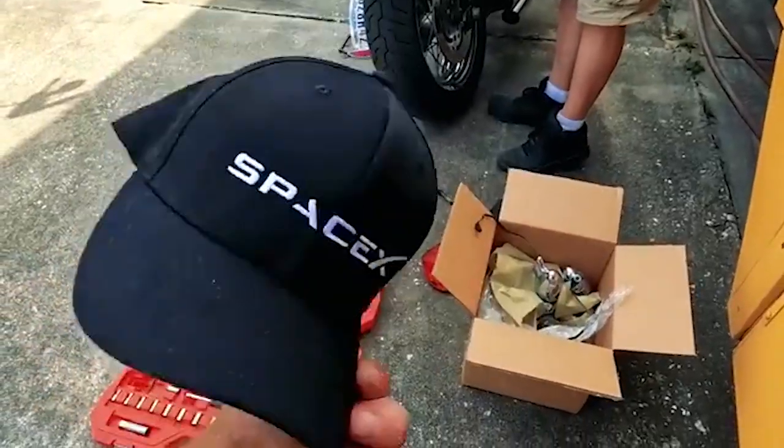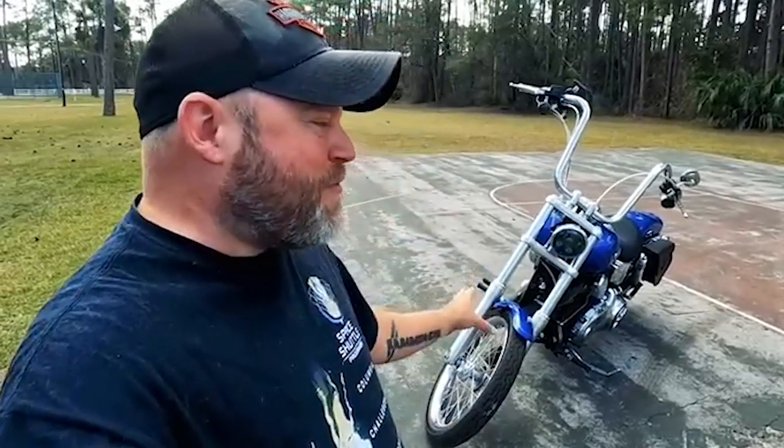Got me a new ball cap. And this is just me being a little bit transparent with you. It's possible that I may have bitten off a little more than I can chew with this. I really wanted a motorcycle for Florida, so, will this bike be traveling all the way back to Arizona to my property? I don't know.